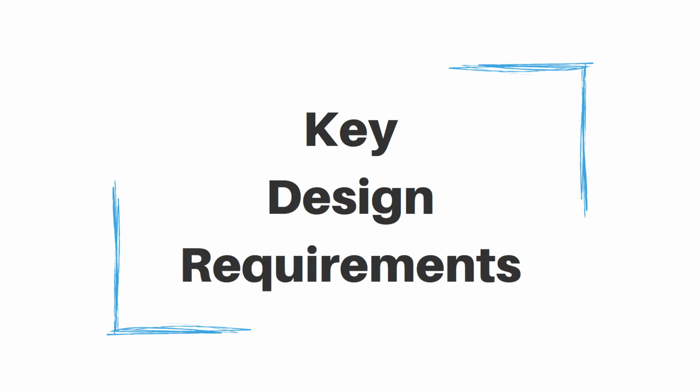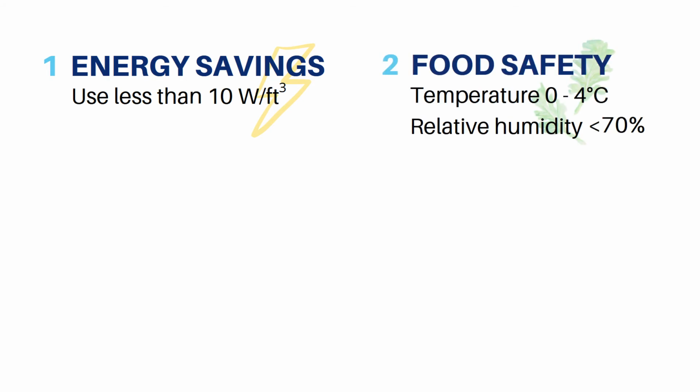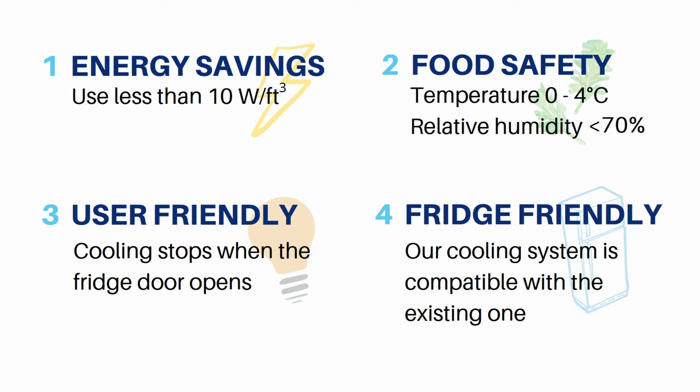The prototype was designed according to 4 key requirements. It should consume less power than a typical fridge, so less than 10 watts per cubic foot. It should maintain the appropriate conditions for food safety, which means a temperature between 0 to 4 degrees Celsius and less than 70% relative humidity. The system must turn off when the fridge door opens for energy conservation. And lastly, it must integrate with the existing fridge cycle, meaning that the 2 distinct cooling systems should operate in tandem to create a hybrid refrigeration system.